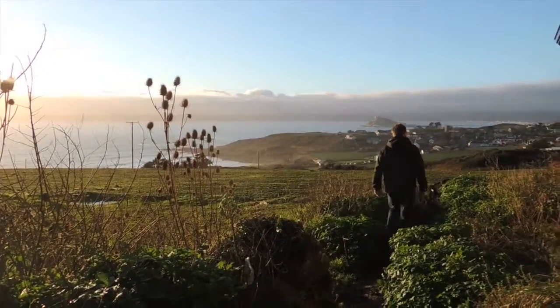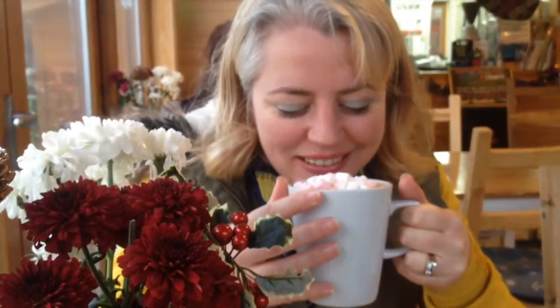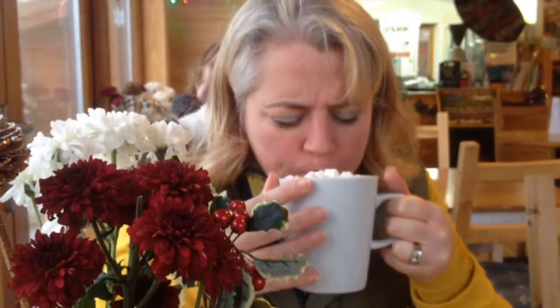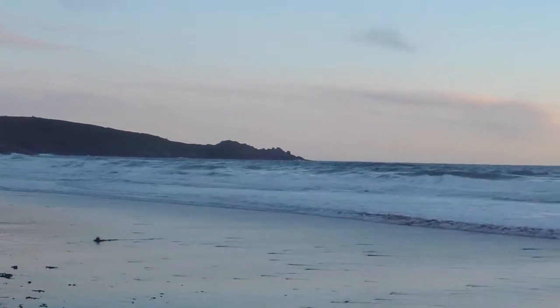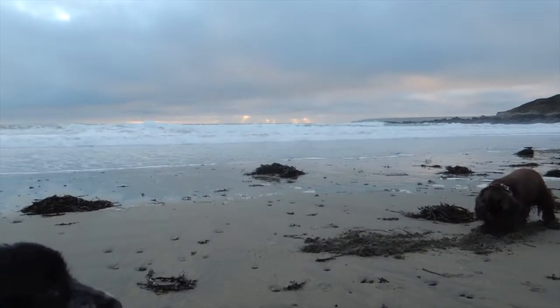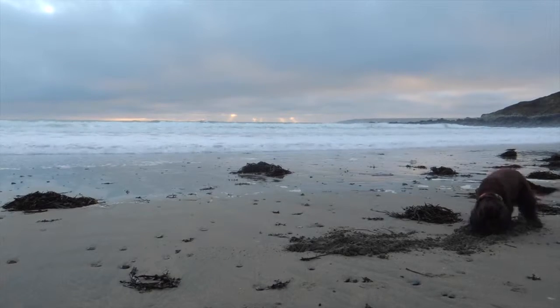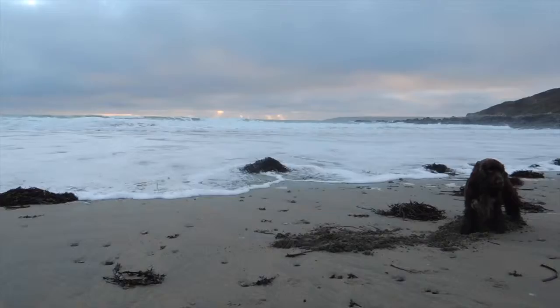Back to Perranuthnoe. Hot chocolate. Cudden Point. That wave's coming in. Are we going to get wet? I think you're okay. You're getting wet.